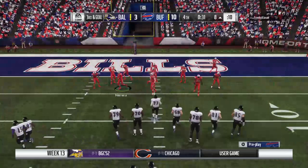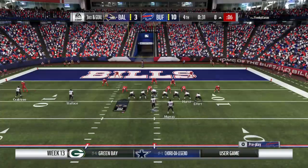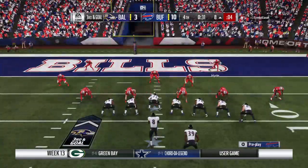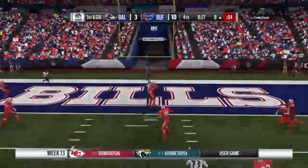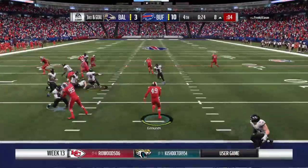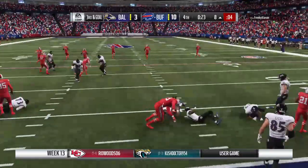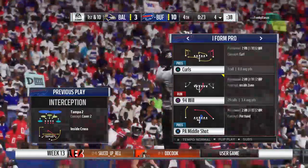You've got to think this is likely 4-down territory anyway, but they'll try to punch it in now on 3rd and goal. He'll look to throw. And, a crusher there as it's intercepted. A great read, and it's picked off. And a big turnover there as his guys will get the football back.